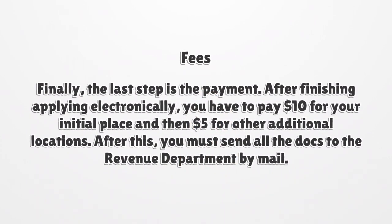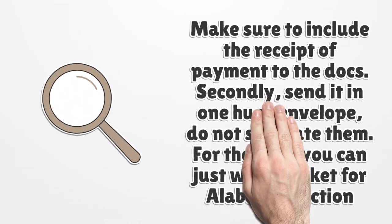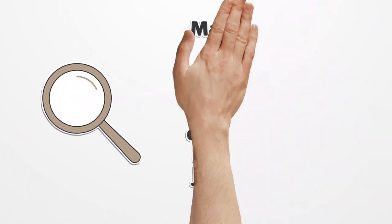Fees. Finally, the last step is the payment. After finishing applying electronically, you have to pay $10 for your initial location and then $5 for other additional locations. After this, you must send all the docs to the Revenue Department by mail. Make sure to include the receipt of payment with the docs. Secondly, send it in one big envelope, do not separate them. For the title, you can just write packet for Alabama auction application.